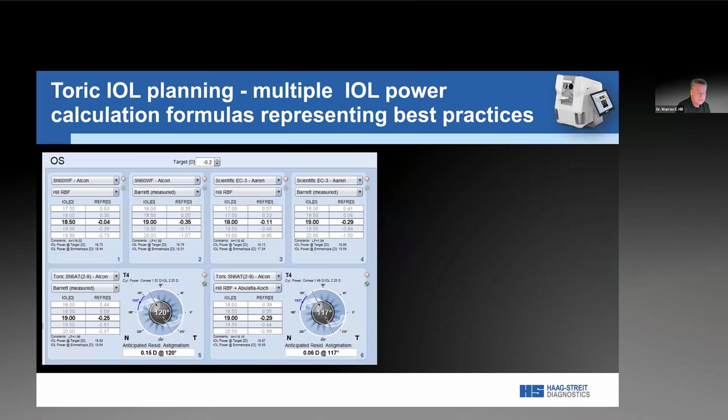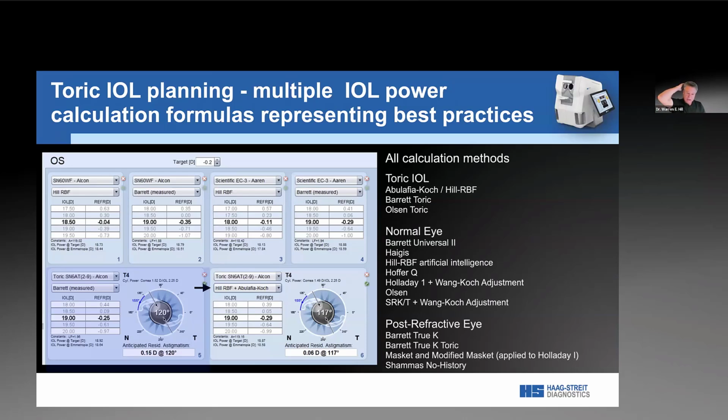When it comes time to do the calculation, we've got pretty much all the tools you need. We have the Barrett toric calculator that uses the measured posterior cornea that's built in. And if you like, there's the Abulafia-Koch Hill RBF method, which does the toric spherical calculation using artificial intelligence and has a very, very accurate regression algorithm for the posterior cornea. Pretty much every calculation method you need for normalized refractive eyes and toric IOLs is built into the instrument for us.